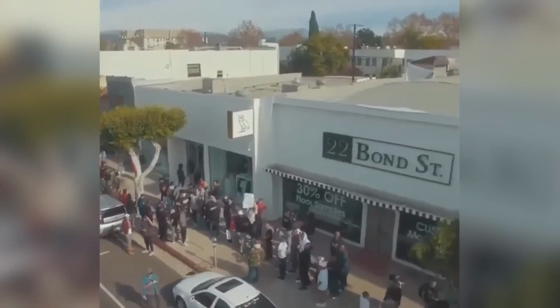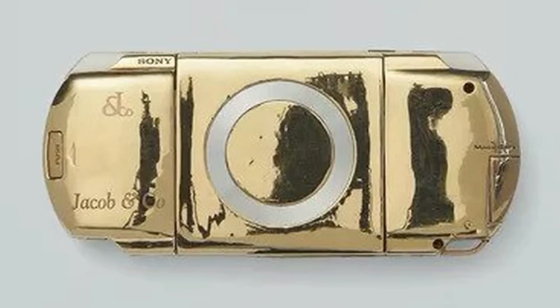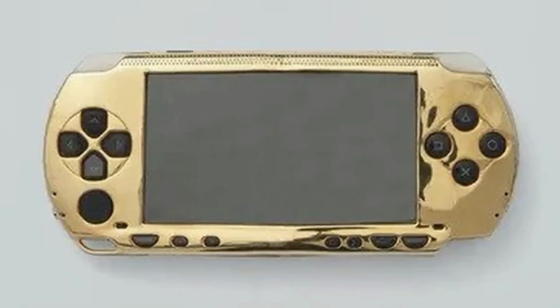But then he linked up with fellow singer Pharrell Williams to buy some of the pieces from him. This totaled up to another $2 million spent on jewelry. Pharrell would also include an entirely gold-wrapped Sony PSP for Drake as a gift.